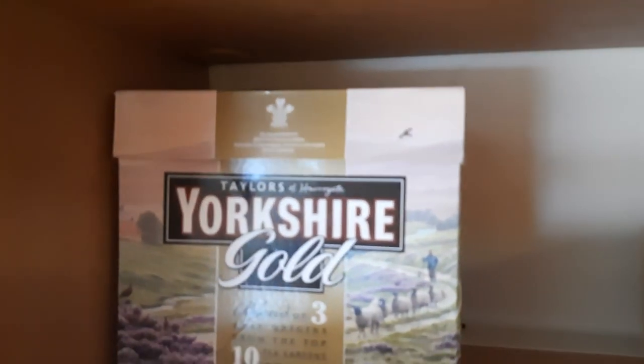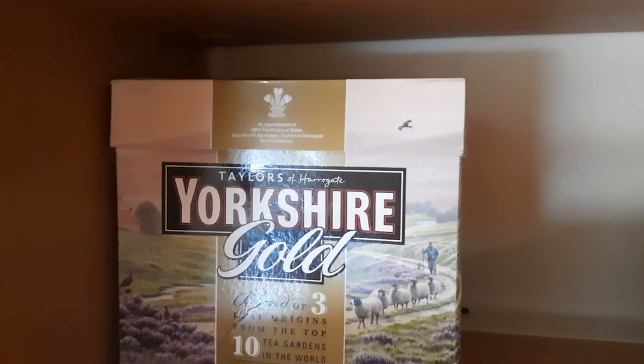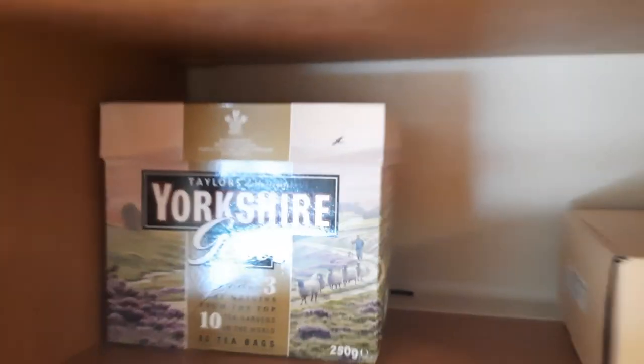Up here, oh look, I've got some Yorkshire tea. Yorkshire tea is the best kind of tea. I'm not a big tea drinker, but when I do drink tea, I drink Yorkshire tea. And there's a box of something.